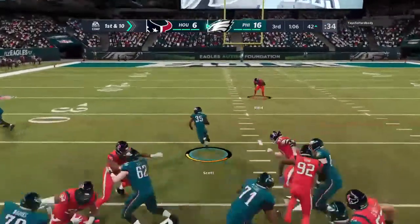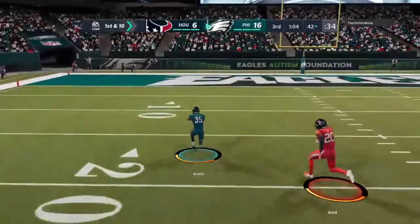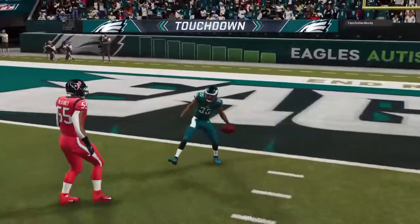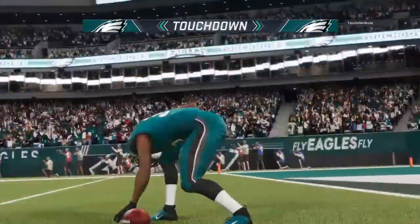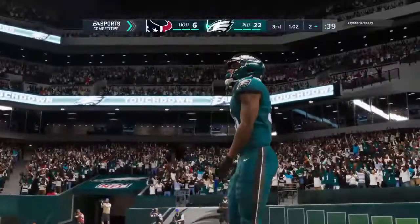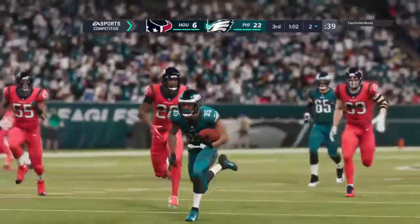They'll run on 1st down. It's Scott. Past the 20. Touchdown, Philadelphia. Boston Scott, 42 yards. And the Eagles able to push further out in front.